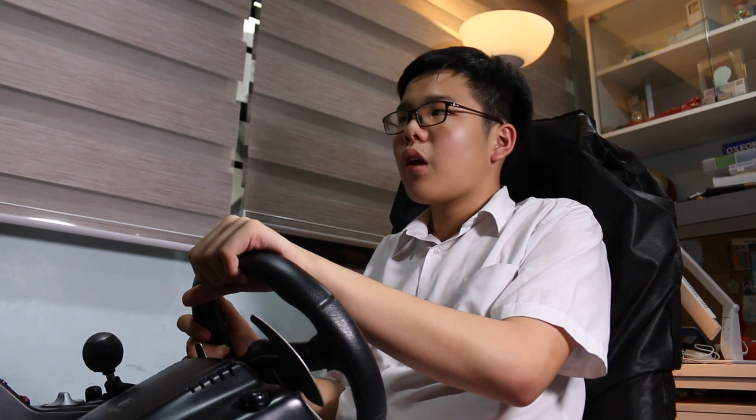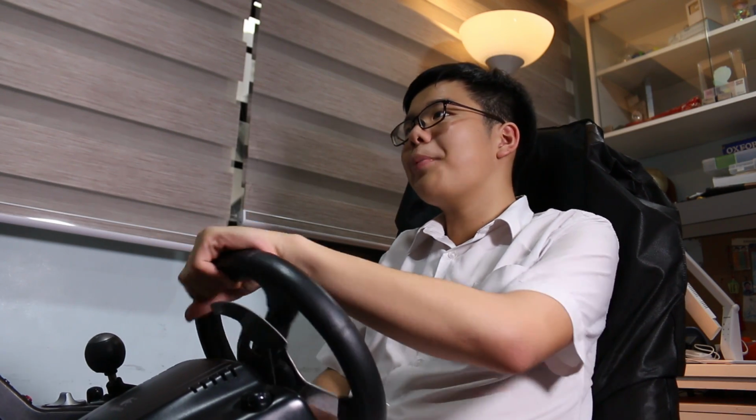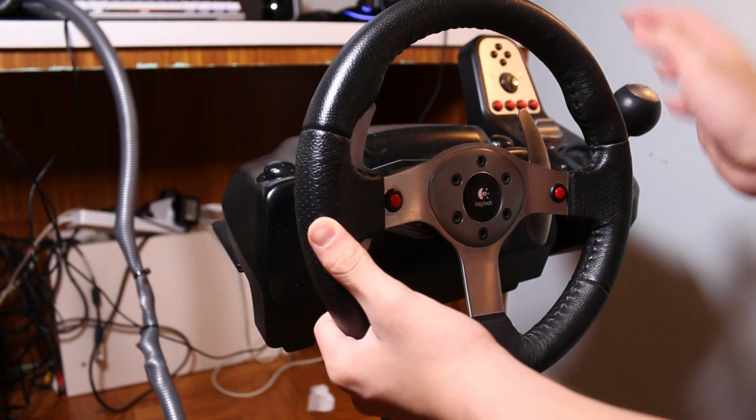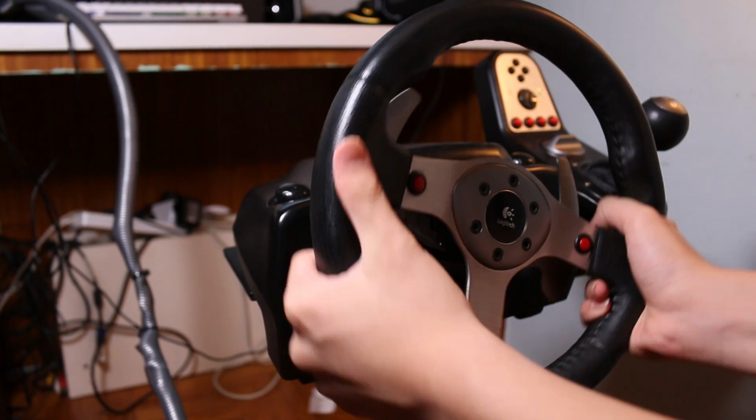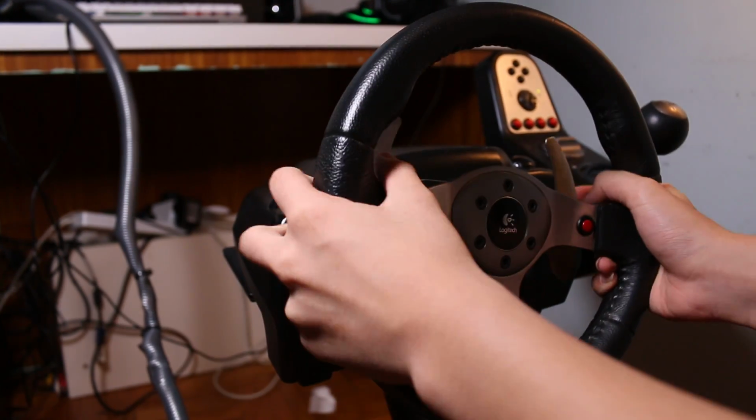But moving on. So this is a racing wheel, obviously. It's used for playing driving games where you drive whatever vehicle you want, and it adds a lot. So let's start with the reasons why you should get one of these. Well, realism, I just said so.